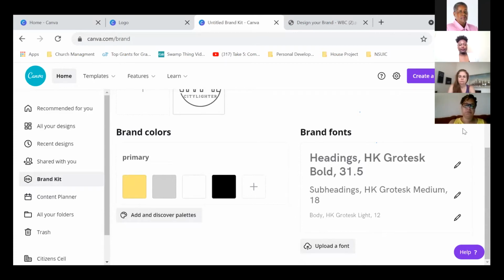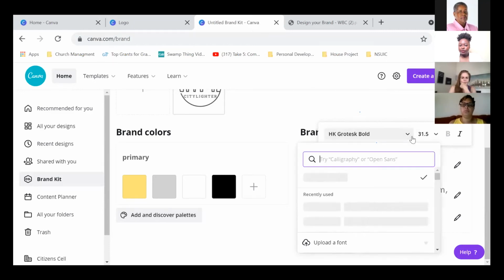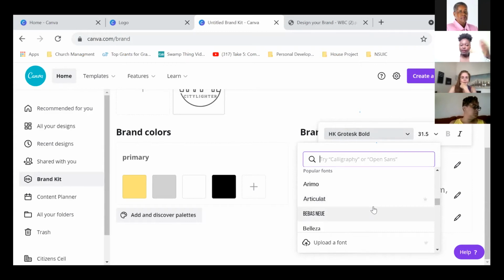All right, the next thing that we're going to do is look at your fonts. I told you that these are the fonts that I'm using, the Grow Text here. No matter what fonts you select, once you click on this pencil edit, you'll see all the fonts that Canva has. Some people even go as far as purchasing their own fonts or Googling to find fonts, and you can upload that font yourself. If you want to go that route and ask a graphic designer to create your own font, you can do that. You can also purchase fonts from websites like creativemarket.com.